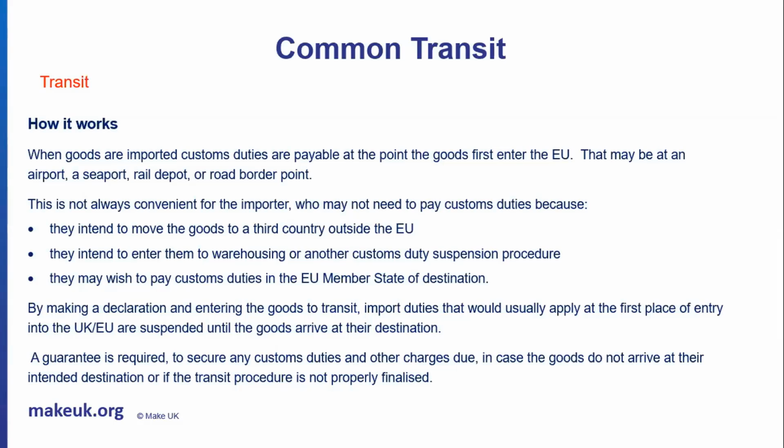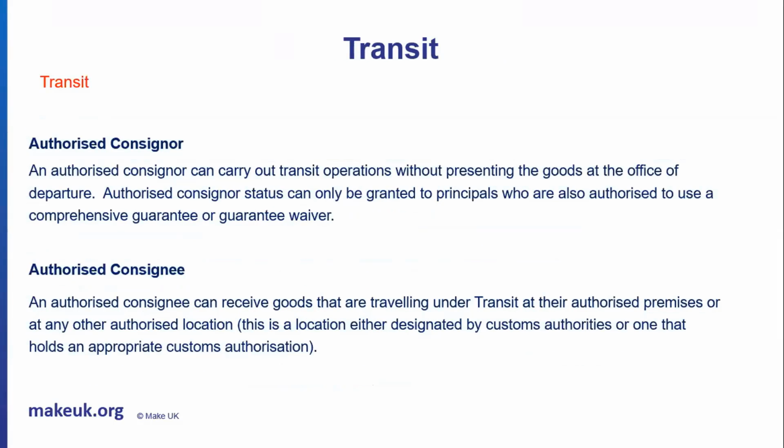The UK signed up to the Common Transit Convention, so transit is still an option. I'll explain how it works as we go through. In its very basic form, if you wanted to use transit to move your goods and, for example, not have to make the import declaration into France, but you're sending the goods, maybe actually leaving the EU, but if you are sending goods to, say, Germany, then you can opt to make that customs declaration in Germany rather than at the French border, relieving the pressure on the border there.